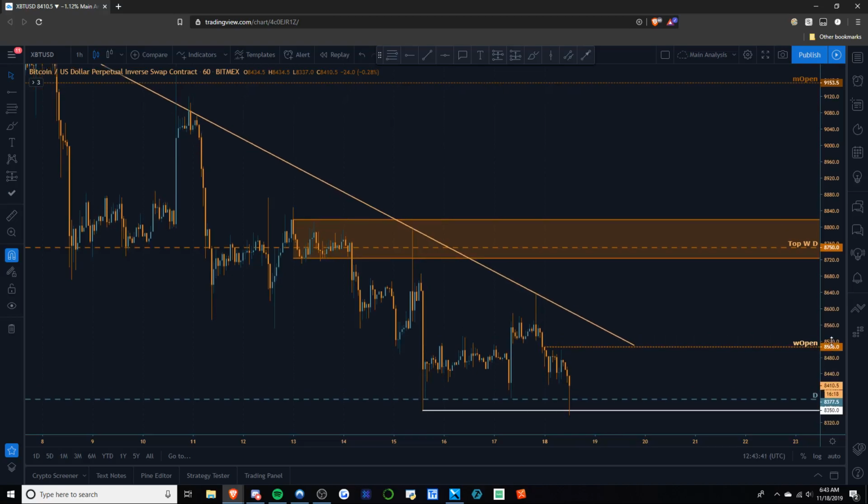Because think about this real quick. If it's going to be an up week, what would we see, right? We'd see a move down below off the open to set a low early in the week, and then we would see price get back above the weekly open and then trend up for the rest of the week and close above the open, obviously, if it's going to be an up candle.